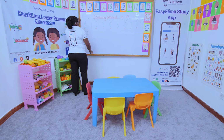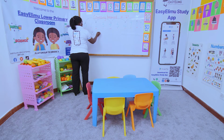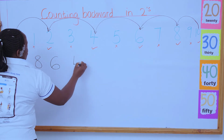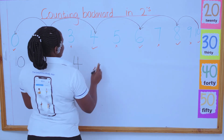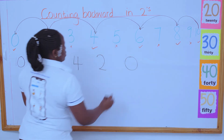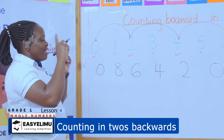So I'll start with 10. Then I come to 8. Then I come to 6. I come to 4. I come to 2. And I come to 0. Did I start writing from the other side? No. I only changed the numbers to start in the backward way.